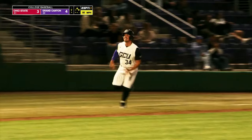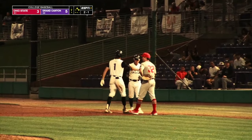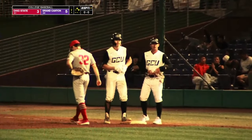Avila rounds third. Throw's going to come into third. Two out, base knock for Crenshaw. Produces the fifth run of the ball game. Lopes up by two, 5-3.